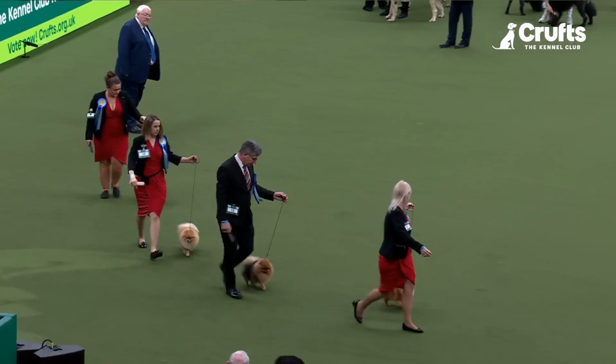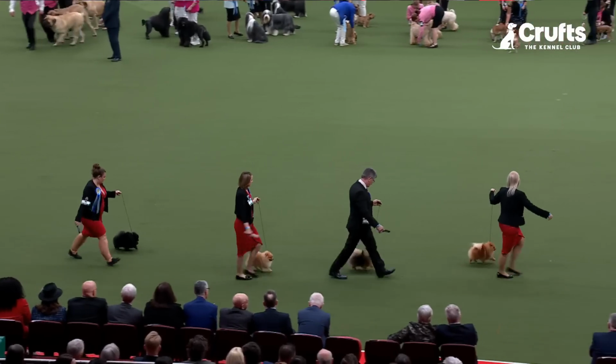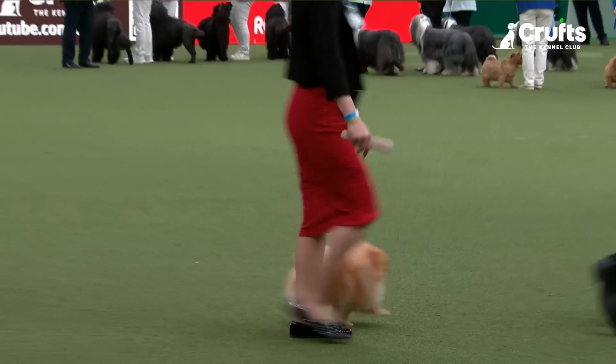And you mentioned their recent success. That only came in 2023 with the Pomeranians. So they'll be hoping to repeat their success. And this lovely brisk, buoyant action of the Pomeranian, very typical of them.